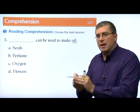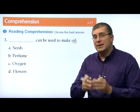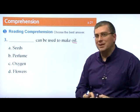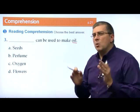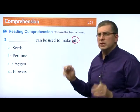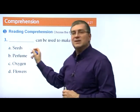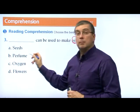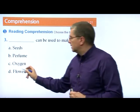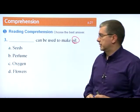Something is used to make oil, right? We saw that plants are used in many different ways to make soap, to make rope, to make perfume, but which was used to make oil? What was used to make oil? We have A, seeds, B, perfume, C, oxygen, D, flowers.